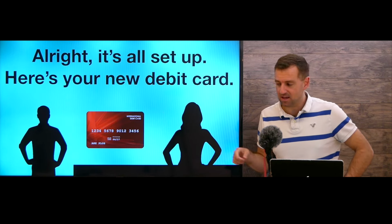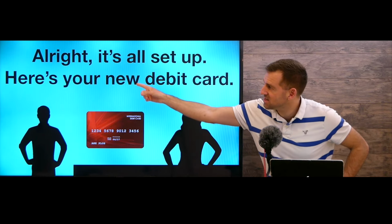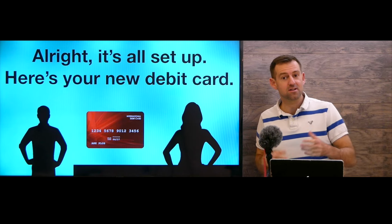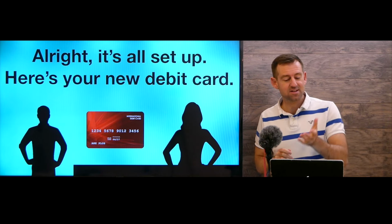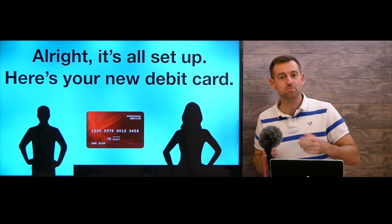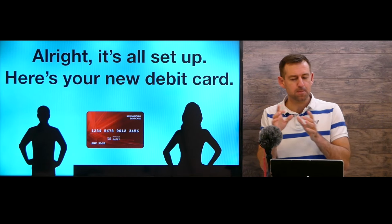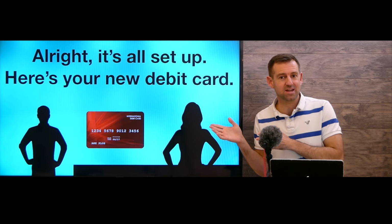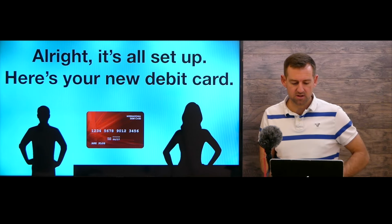Okay, and then after it's finished, then you can say this, all right, it's all set up. Here's your new debit card. Okay, look at this, a nice new bank card. Bank card and debit card are the same, right? They might call it a bank card or a debit card.